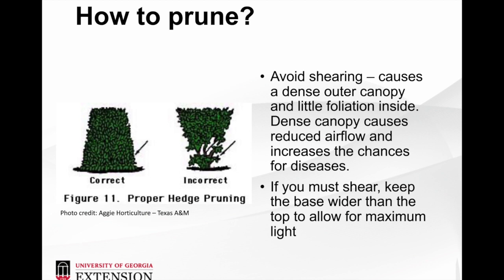So you do want to avoid shearing. That's using those hedge trimmers that I was mentioning before. You end up with a dense outer canopy and few leaves, little foliage inside. You have reduced airflow, and anytime you reduce the airflow in a plant, you're increasing your chances for diseases. If you do have to shear, it's always good practice to keep the base wider than the top. You have maximum sunlight that can get in.